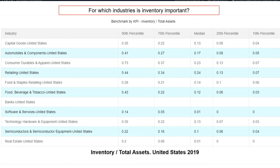So let's take a look at them. If you look at other industries, you can easily pull out all the data. Now, this is only about the United States. Let's first look at the median. Of course, there are tons of companies in each of these industries, so there's huge variation. Inventory versus total assets. You can see that for banks, zero, nothing.